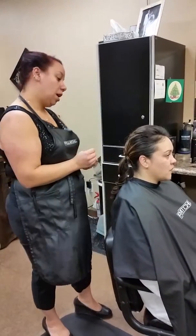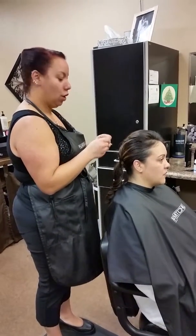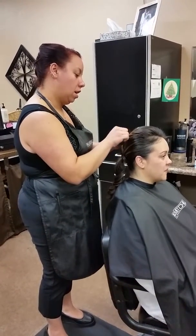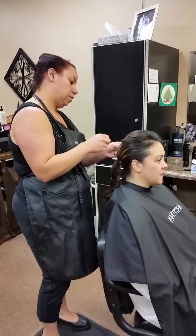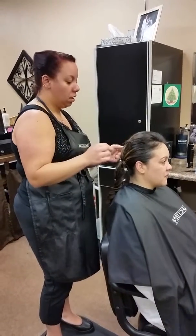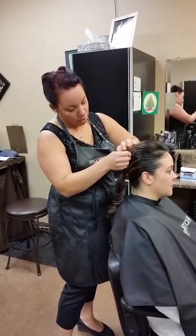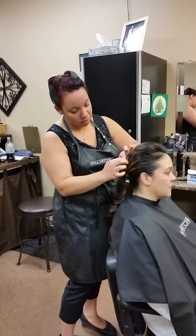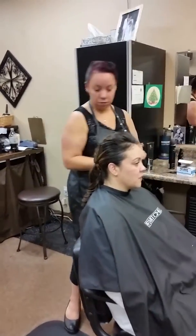Now that I have it in the shape that I'm looking for, I'm going to go through and just secure it with a couple of bobby pins. And I'm just going to sew them in kind of underneath so that we can't see them. The sewing technique to apply your bobby pins is so helpful because it grabs a little bit of hair from both the top and bottom and just really connects the two together. Gives you a nice secure hold.